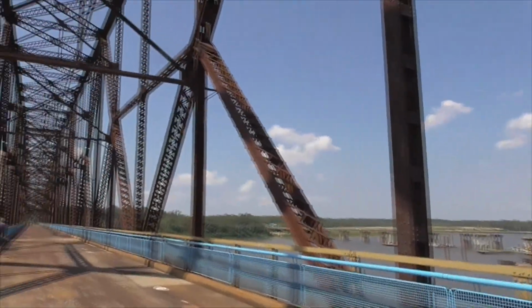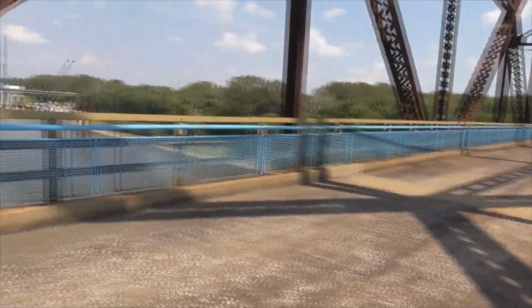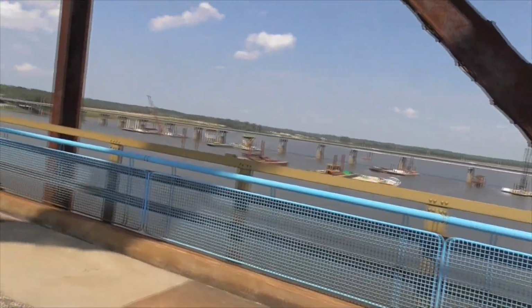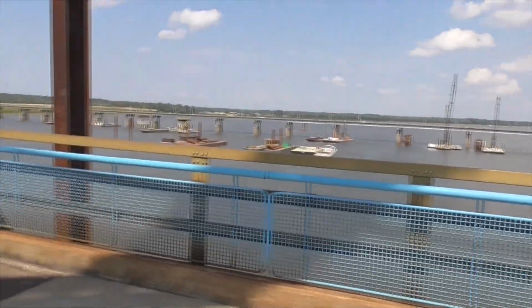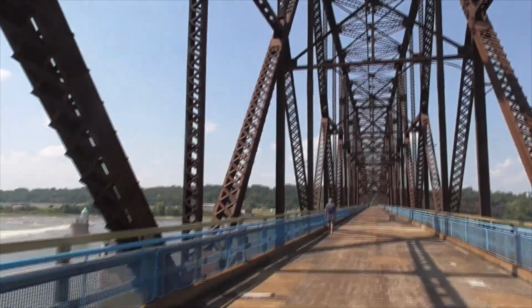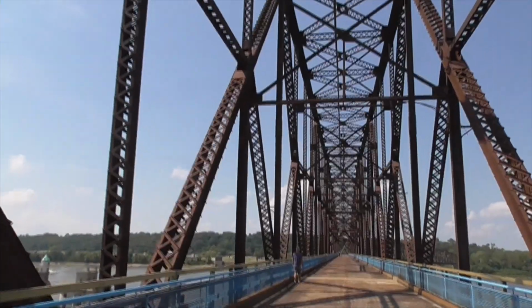So anyway, they closed this bridge in 1970. Kind of abandoned it. It's too expensive to demolish, so they kind of just left it here. And it became a site of a lot of nefarious activity and drugs and gangs and all sorts of bad stuff piled up here.